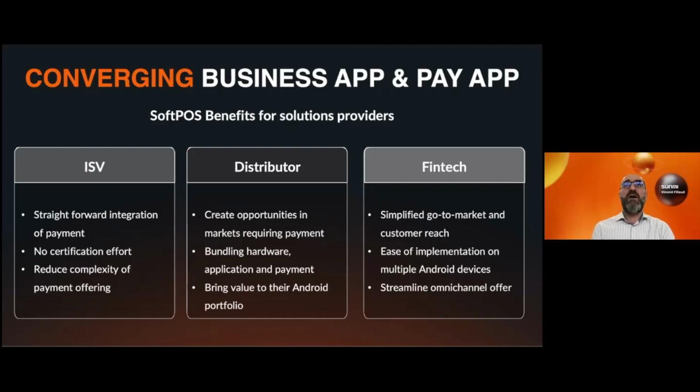And for the ones who already have an e-commerce payment gateway or e-commerce payment offer, this will allow them to make a very easy move to providing an omni-channel offer, meaning e-commerce and payment online and payment on point of sale at the same time, which was very complicated with traditional PCI certified devices.